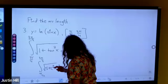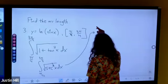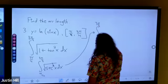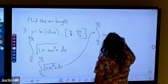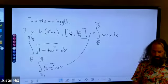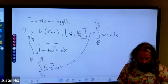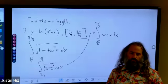But this does simplify. So that cancels. And so what we end up getting here is the integral from pi over 4 to 3 pi over 4 of secant x dx. And this is where I want you to keep in mind, we saw integrals like this a little bit in chapter 8, but we also saw some of these in chapter 5 as well.